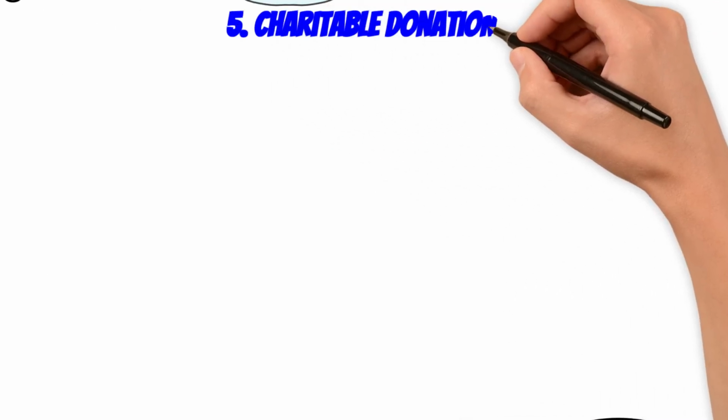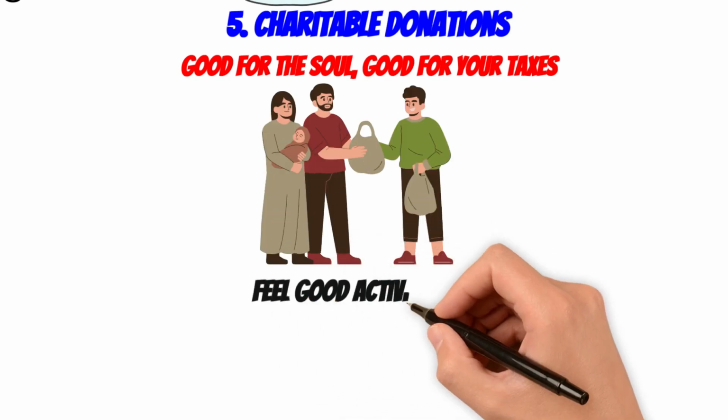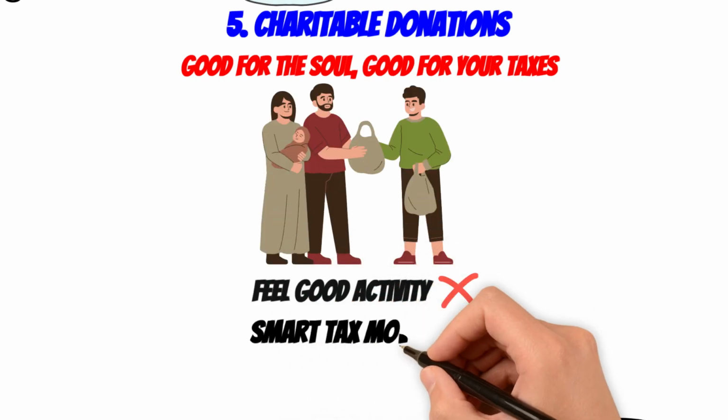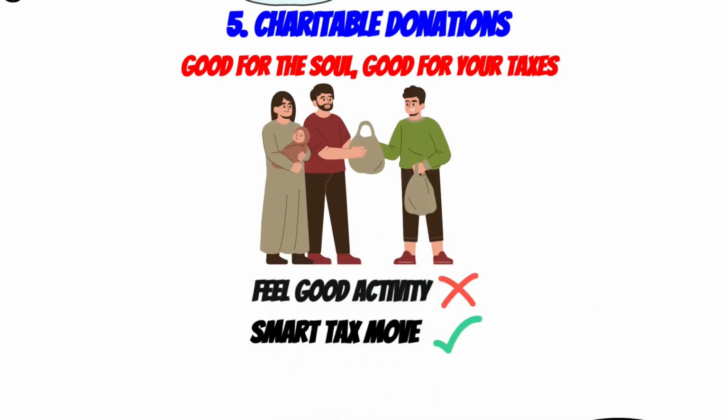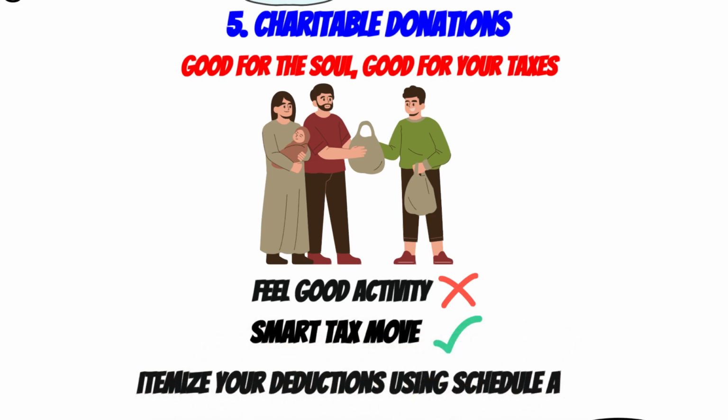5. Charitable donations. Good for the soul, good for your taxes. Giving back to your community isn't just a feel-good activity. It can also be a smart tax move. But to claim the deduction, you'll need to make sure you're following the rules. First and foremost, you'll need to itemize your deductions using Schedule A.